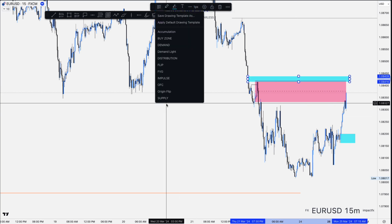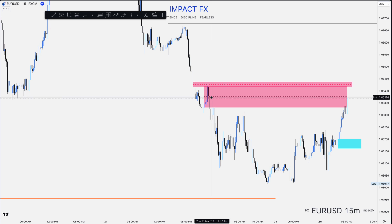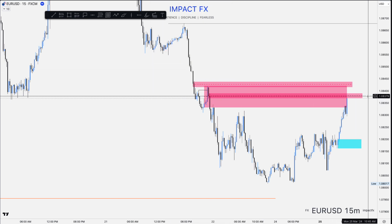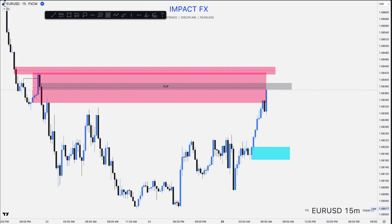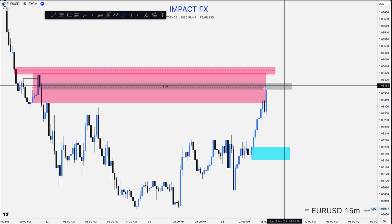So we have supply here. This supply only mitigated the POC, but we also have a flip zone supply here. So I'm going to refine this to a flip zone supply. Let me just mark this as a flip zone. There we go. I have a couple PAs that I'm looking for price to actually come into here, give me a sell off, and then maybe look for a buy based on weekly targets.